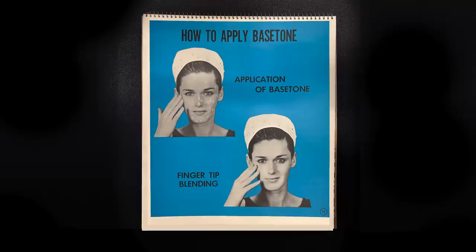And I'll explain to you the wonders and the benefits of base tone foundation. Choose the base tone color that matches your coloring, and it will flatter your complexion. Yes, make you look lovelier than you ever dreamed possible. To properly apply your base tone, dot it lightly onto your forehead, nose, chin, cheekbones, and jaw, between your nose and upper lip, the front and both sides of your throat, and under your chin. If you have any protruding features, remember, do not apply dots to them. Instead, blend over them.